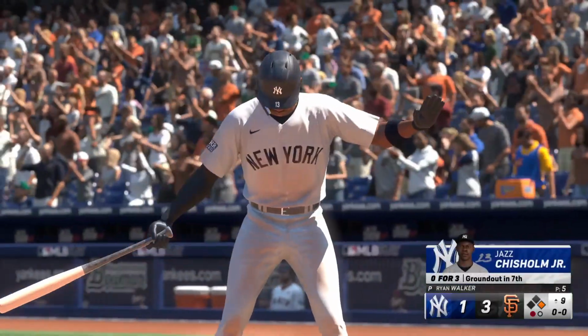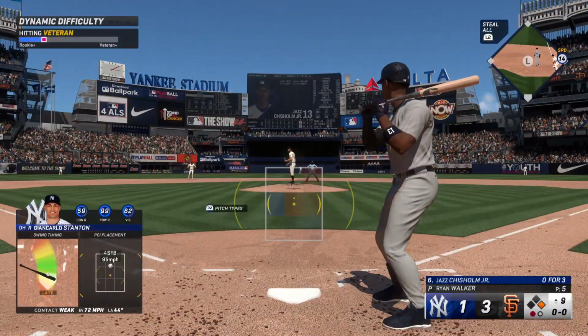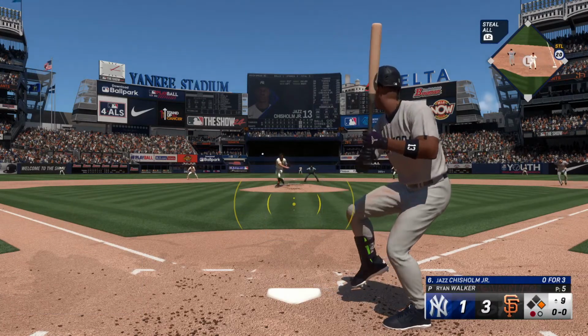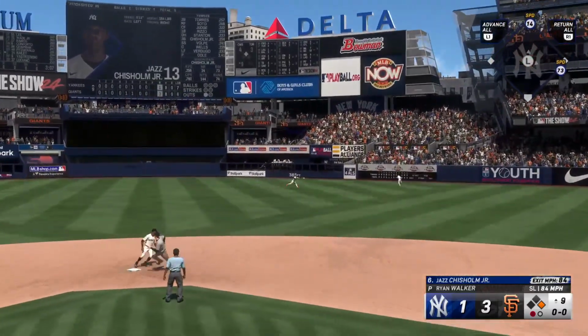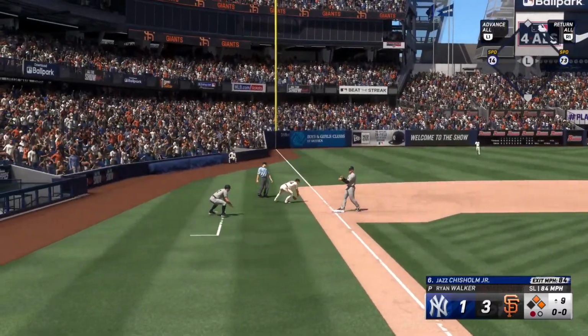And next for New York, Jazz Chisholm Jr. It's interesting, he plays kind of a power spot defensively, but runs pretty well. So when you're looking at that position, you're not expecting someone that has maybe above average speed, but he does. That's ripped into the outfield, and there's a hit. And they'll have runners at the corners after a 1-out single.